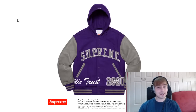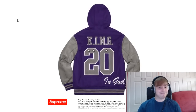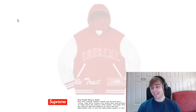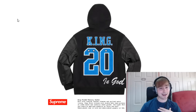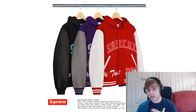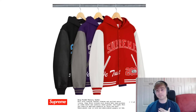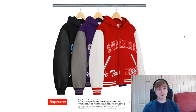But anyway, first item is a King hooded varsity jacket. I mean, I'm a varsity jacket person, obviously. Make your cam smaller, 100%. There we go. Maybe a bit too small, maybe a bit bigger. There we go. Okay, first item, varsity. I'm just going to move ahead a little bit on this one.